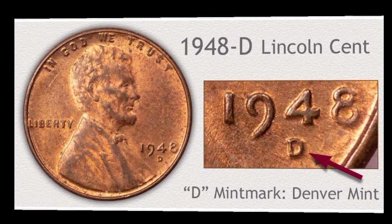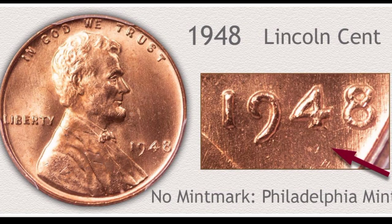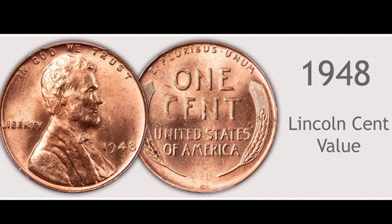So this is the Lincoln 1 cent 1948 D from the Denver Mint in extra fine condition, coin value $78,000. This is 1 cent 1948 with no mint mark, Philadelphia Mint, in extra fine condition, coin value $92,000. In this condition, Lincoln 1 cent 1948 no mint mark, coin value $96,000.